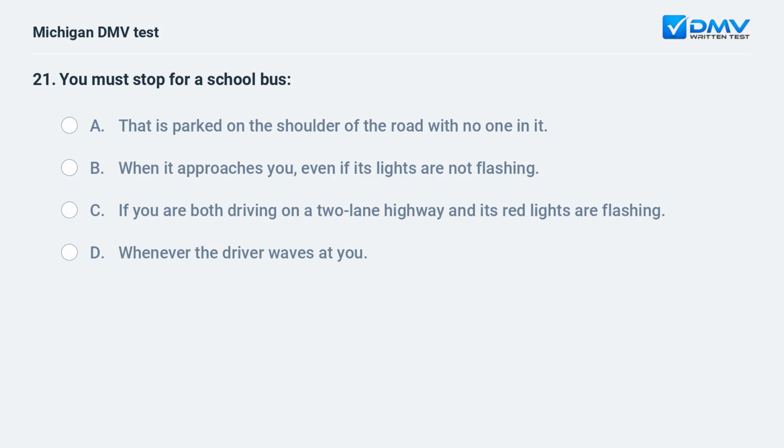You must stop for a school bus. A. That is parked on the shoulder of the road with no one in it. B. When it approaches you, even if its lights are not flashing. C. If you are both driving on a two-lane highway and its red lights are flashing. D. Whenever the driver waves at you.